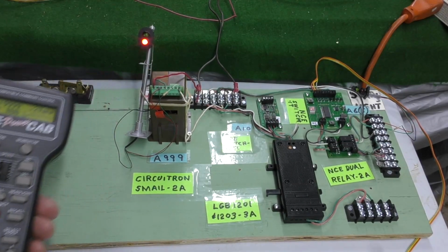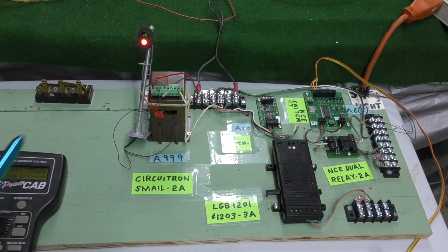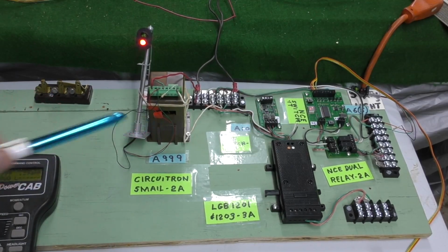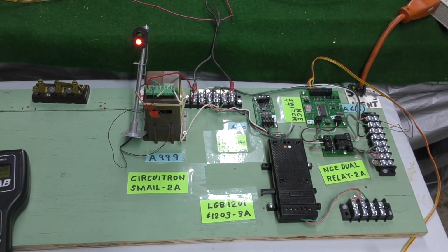So that's how we did our status light in the previous videos. But what we're doing now using the light is probably more efficient, but this would be an option for controlling an analog track up to about 2 amps.